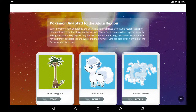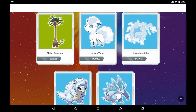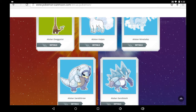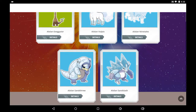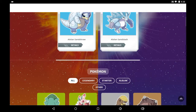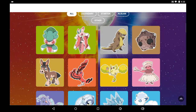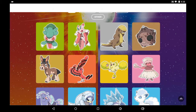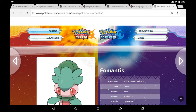To be honest, I think Alolan Vulpix is just adorable, and Alolan Ninetales is majestic, I guess. Alolan Exeggutor is pretty, maybe a little freaky, if you ask me. Alolan Sandshrew and Alolan Sandslash are just awesome. Now let's get to the actual Pokemon themselves. Here they are. We're just going to go through them all, okay?